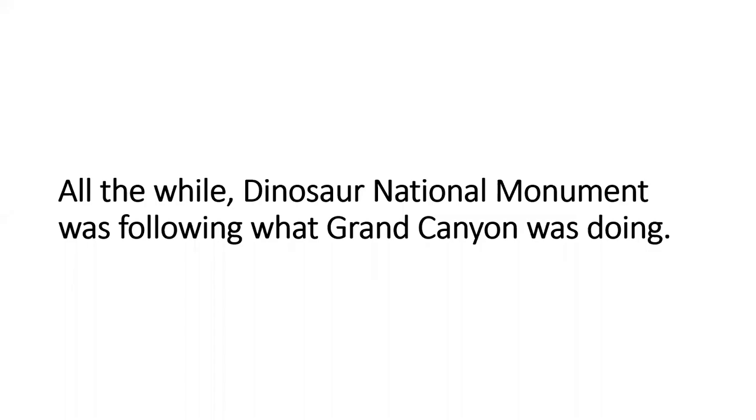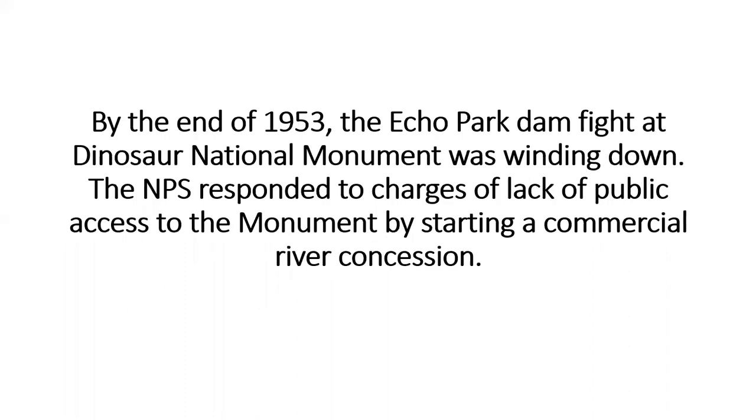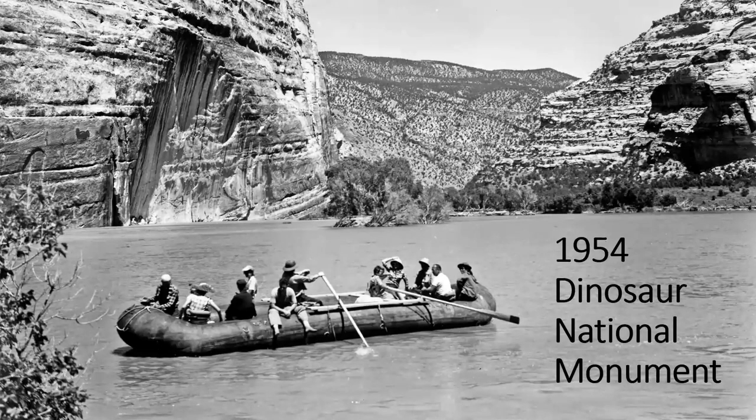I also want to mention that up at Dinosaur National Monument, Dinosaur was having its problems with do-it-yourself river runners as well. By the end of 1953, the Echo Park Dam fight at Dinosaur National Monument was winding down. Everybody could see where it was going. The dam was going to be removed from the monument. But the NPS wanted to respond to charges of lack of public access to the monument by starting a commercial river concession. And they did that by going out and getting some bridge pontoons and giving a concession to a local man named Bus Hatch.